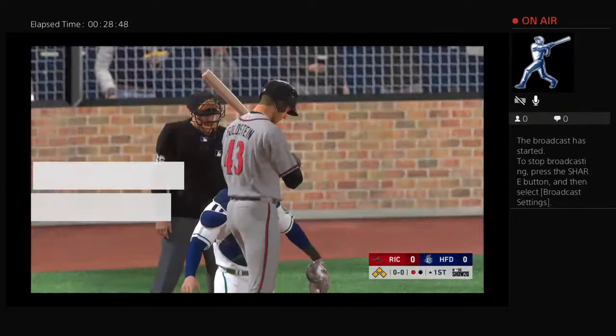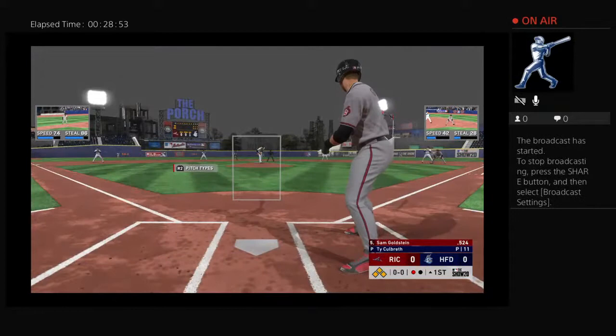That works for me. Ready now, Sam Goldstein. He's been a factor in the series with 5 RBIs on 3 hits. Goldstein.